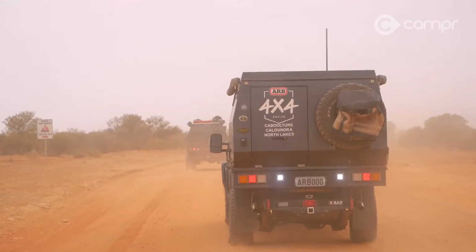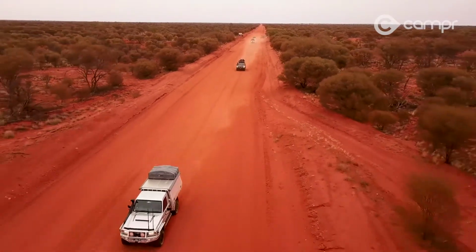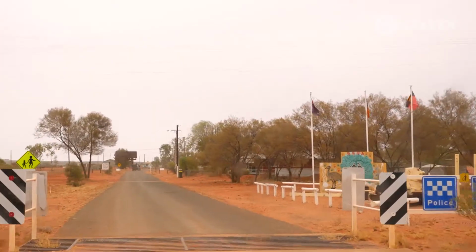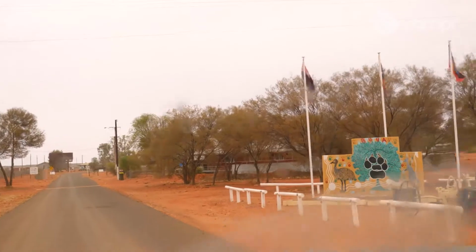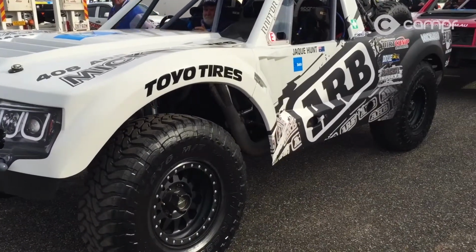We continue to put the kilometres beneath us on bulldust-filled gravel roads till we roll into the desert town of Finke, the turnaround point and overnight stop for the annual Finke Desert Race. Mark Lacey in fact owns a trophy truck and competed in the Finke race a couple of years back.